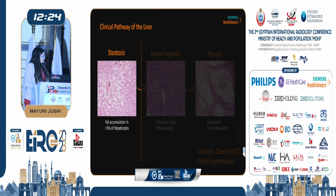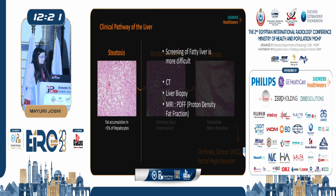Steatosis, fat accumulation, is where the problem comes in. When we do a normal ultrasound, we see that most patients have fatty liver. We don't know what's happening in the background, because sometimes the fatty liver works as a mask for fibrosis and other NAFLD problems. We still have amazing modalities like CT, liver biopsy, and also MRI-PDFF. MRI-PDFF is the proton density fat fraction, which gives an overall idea about fat in the liver.